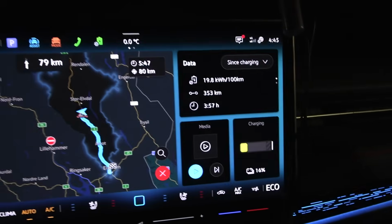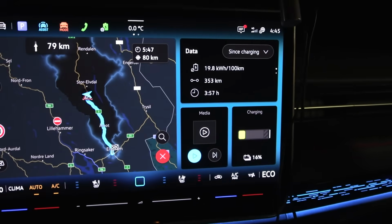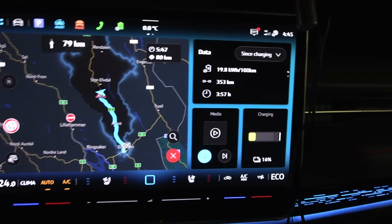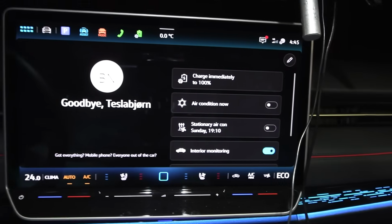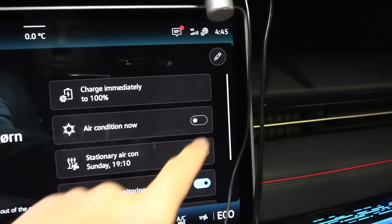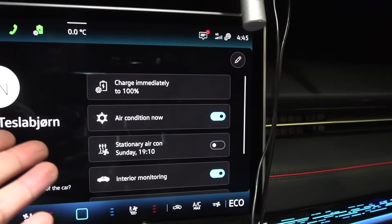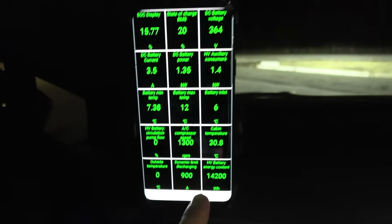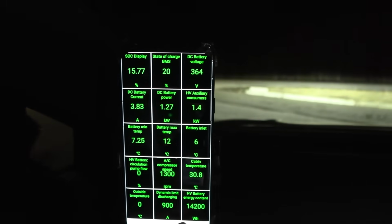So let me see how they keep the heater on when I have a nap. Because if I unbuckle now, it might turn off everything. Good night, goodbye. So you can do this, then keep air conditioned now, then it should stay on. So we can see here, 14.2 kilowatt-hours now before the nap.